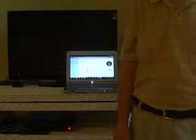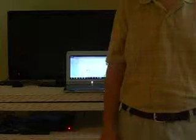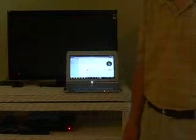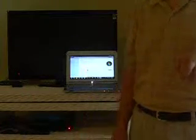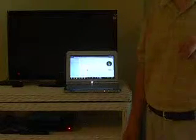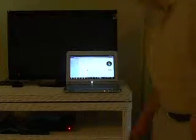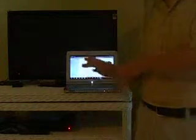So that would mean that a 64-bit processor actually processes data faster than a 32-bit processor does, because the 32-bit processor only processes a fraction of what a 64-bit processor does. Now it says no pen and touch input, so there's no touch screen, but it's a pretty decent laptop.